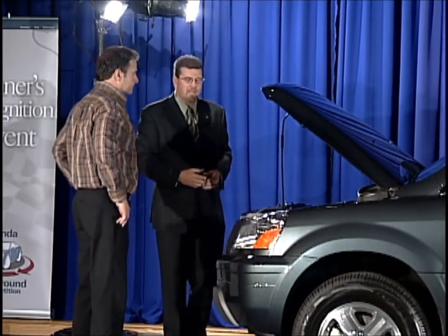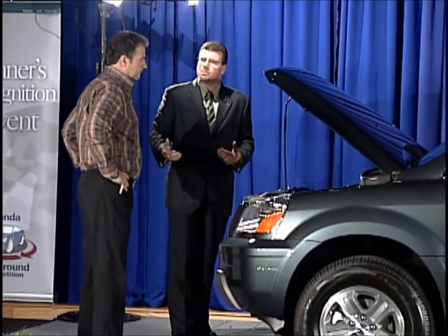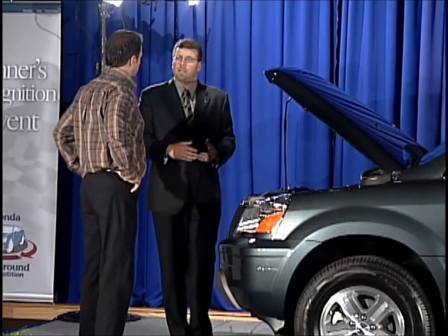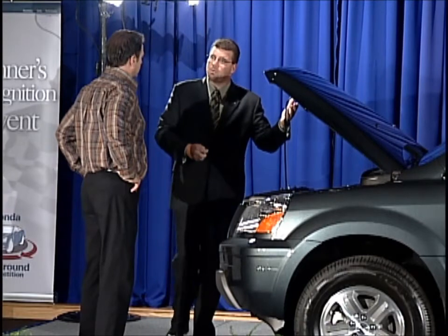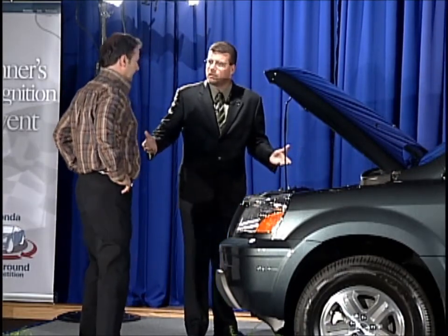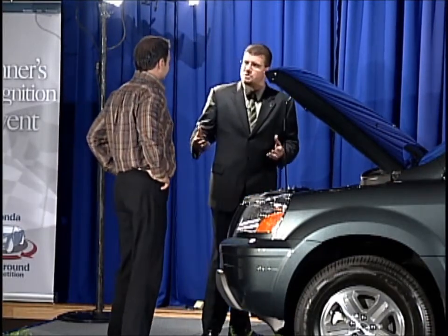Honda's famous for their VTEC engineering, which is a very sophisticated valve control system that really simply means at any RPM, the optimum amount of air is being allowed to flow into the engine, keeping your mileage up as high as 22 miles a gallon out on the highway. And gasoline is what, like $9 a gallon, I think, anymore? It's very important, especially when you're looking at this class of vehicle. Mileage is a consideration.